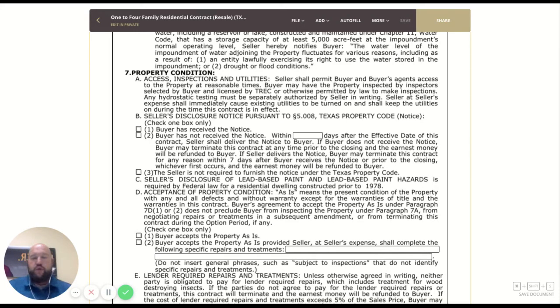So I strongly recommend you always mark box 1, buyer accepts the property as is. The problem with marking box 2 is if we're going to ask for something, now at the contract they agree to it, and then we get an inspection and we ask for more stuff.